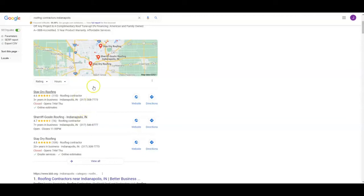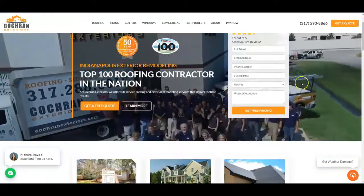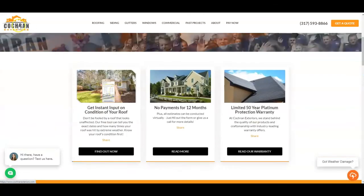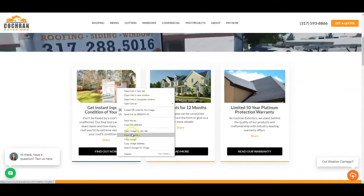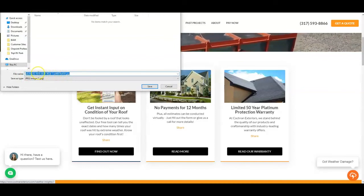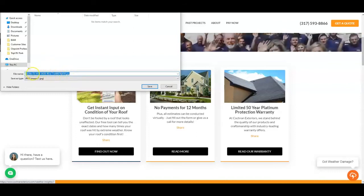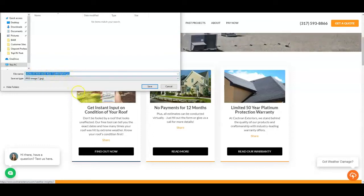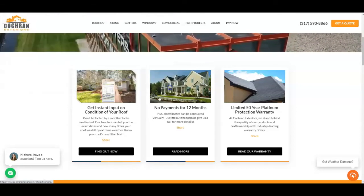Okay. Speaking of pictures, one of the things I want to point out is that when you're doing pictures, you want to make sure that your pictures are labeled with a name that is the same as one of your keywords. To give you an example, I've got your competitor up here. If I go to save image here, you see how that's a bunch of numbers and letters? Well, Google reads this. So if this was actually labeled as, let's say, Roofing Contractors Indianapolis.jpg, Google would see that and count that as another keyword insertion. That's actually really important to remember. And you do that with both your website and your Google My Business listing.